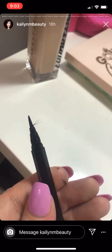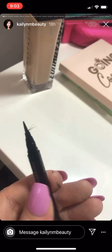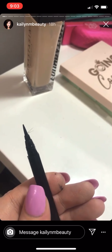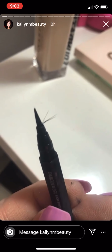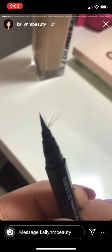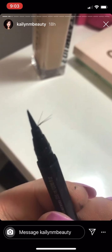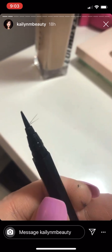Like a week ago. It's really good, really black and waterproof, and it stays on really well and it's easy to use. But the brushes, I have these hairs that are fraying out and I'm not sure what to do about them. Do I cut them? Do I try to put them back together? I'm not sure, but I really love this liquid eyeliner.